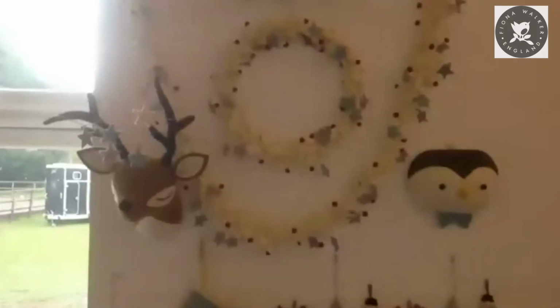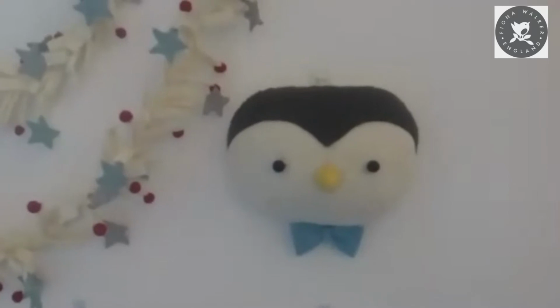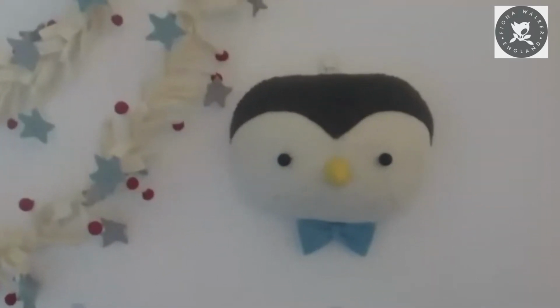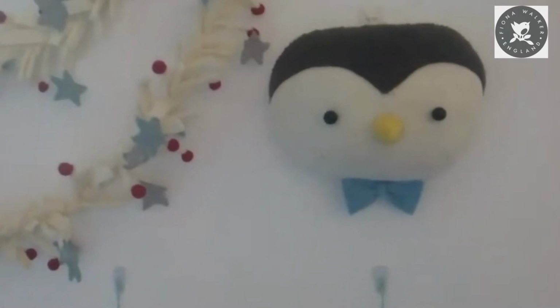Heads are obviously strong on what we do, so there's a new mini penguin head which has the cute little bow tie, and we're hoping to do a tie-up with this with a charity so that we can give something back, which will potentially and hopefully be Friends of the Earth.